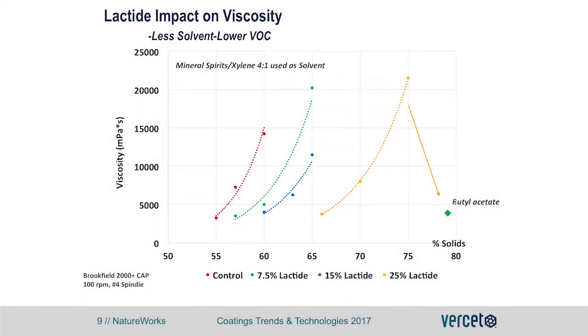Again, marching here left to right, I show percent solids on the x-axis versus solution viscosity in a 4:1 mineral spirit xylene. We look at, again, left to right, no lactide, 7.5% lactide, 15% lactide, 25% lactide. Here again, it's possible to say, for example, at a 5,000 centipoise viscosity, you can go from about 55% solids to about 65% solids.